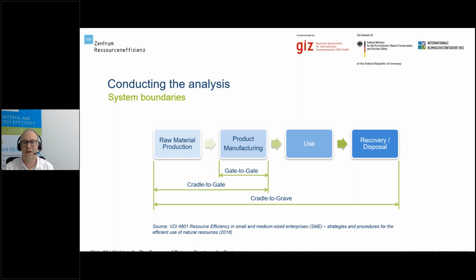So the system boundaries are essential for the analysis. On this slide, you can see different approaches in relation to the life cycle. The gate-to-gate analysis means that the analysis only focuses on the manufacturing phase. If you have a cradle-to-gate analysis, this means that previous production processes, such as the raw material production, are also included in your analysis. And if you take the whole life cycle into consideration, the cradle-to-grave consideration will analyze the whole life cycle from the raw material production up to the recovery or recycling of the product. For a comprehensive analysis, it's recommended to perform a gate-to-gate analysis and at least a simplified life cycle analysis. Next slide, please.